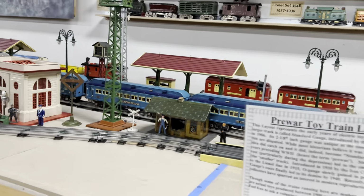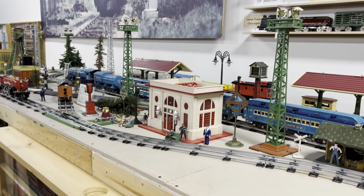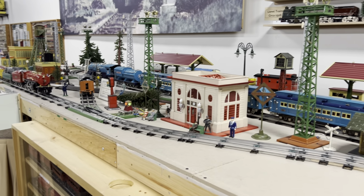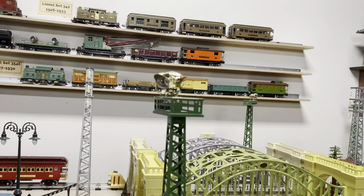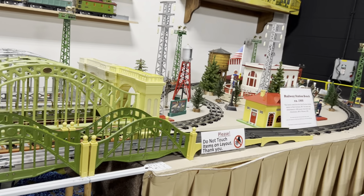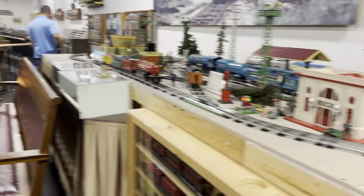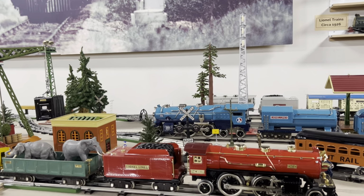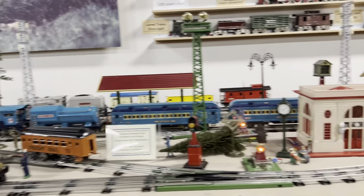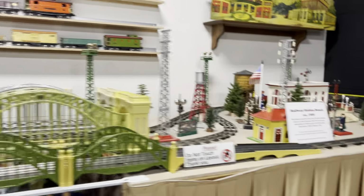All right, let's press this button and see what happens. There's even more trains back there. Oh, and look, there's the... Yeah, I think nothing's happening. Yeah, it looks like they don't move. That's fine. We'll just take a look at the rest of this layout.